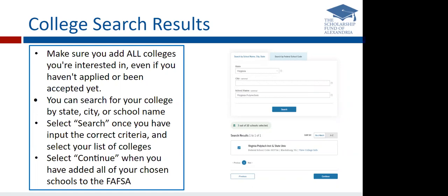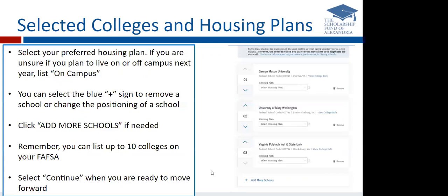All right, so if you're ready to move forward, what you're going to do is select continue. Once you do so, you will be directed to a screen that will list all of the schools that you have indicated on your FAFSA. So each school will be listed and you will need to list your preferred housing plan. So it'll give you the option of listing on campus, off campus, or with your parents.